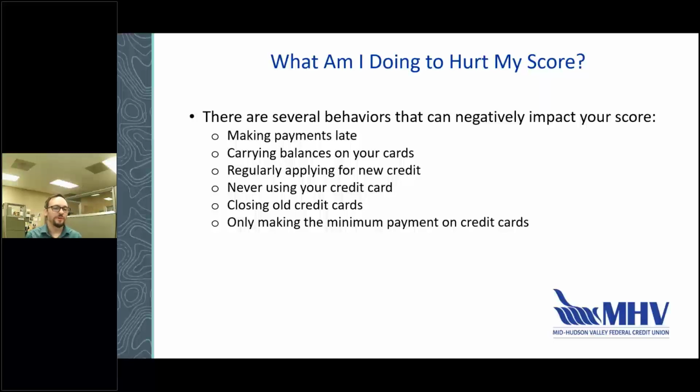Only making the minimum payment on credit cards, this really has to do, again, with keeping those balances. If you have a large balance on your credit card and you let it carry over until the next month, your available credit on your credit report is going to be limited. And if that happens, your score will go lower. It does keep track of how much available credit you have. So you really want to try to keep your credit card balances as close to zero as possible at the end of the month. Doesn't matter how much you put on them during the billing cycle. You could even max them out all the way to the limits if you wanted to, as long as you can pay them off in full at the end of the billing cycle.